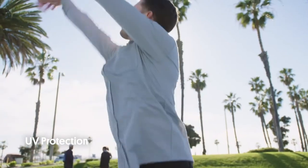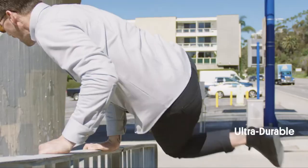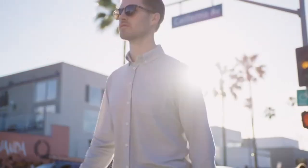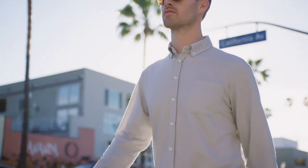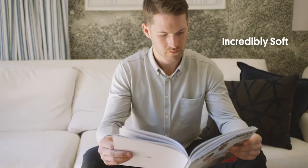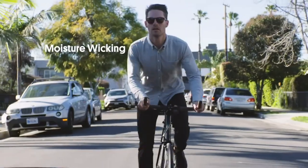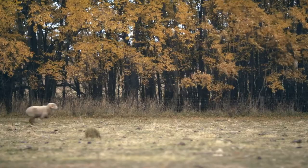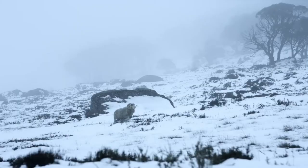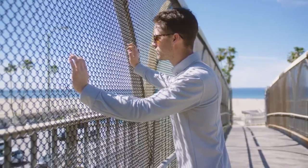Merino wool naturally protects your skin against UV rays and is more durable than cotton. Limitless Merino wool shirt is so comfortable you'll never want to take it off. Merino wool's extremely fine fibers feel incredibly soft and wick moisture to create a dry microclimate on your skin. Thanks to their unique environment, Australian Merino sheep create wool that keeps you both warm in the winter and cool in the summer.